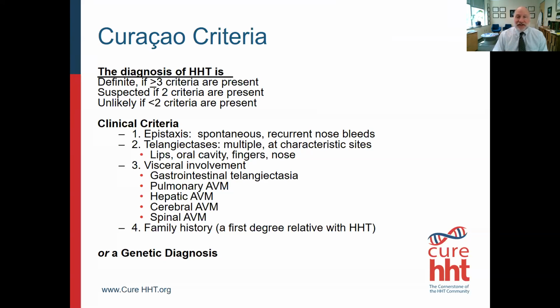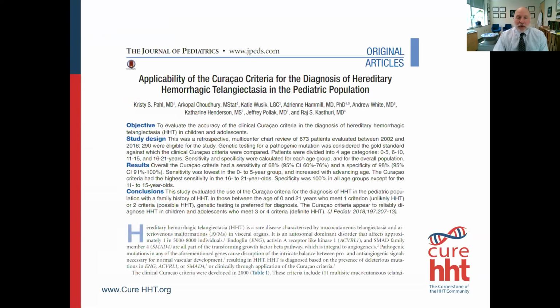The third criterion is visceral involvement. That means a solid organ, such as the GI tract or the lungs or the liver or the brain. And then finally, the fourth criterion is a first-degree relative. That means a child or a parent with known HHT. But of course, a genetic diagnosis will bypass the Curacao criteria, or will get you the diagnosis without having to worry about the Curacao criteria.